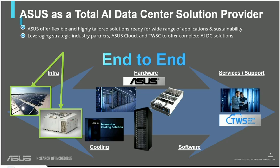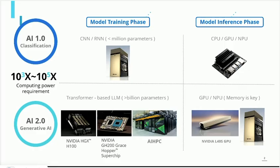At the same time, we have the software and engineering team working together to maintain our own software platform, and also some software applications on top of the platform. What we're thinking about AI is from the traditional CNN and RNN, but those have only millions of parameters. Now we are in the era of generative AI. We call it AI 2.0 or even 3.0, leading to AGI or AI robotics in the coming years. So our software team keeps developing our own expertise and our own software stack for training, for tuning, and even for inference as well.